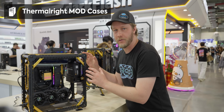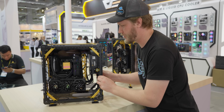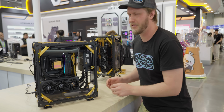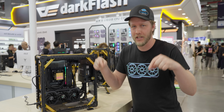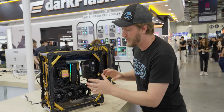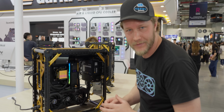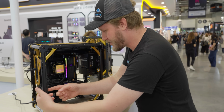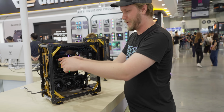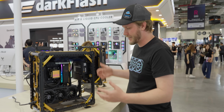Moving on, we have Thermalright's mod cases. Now, these are not currently planned to go into production, but they do look really sick, so if you guys want one, comment down below and see if you can get them to actually produce them. What is interesting though, is that it's designed to be entirely reconfigurable. So the GPU, you can put it wherever you want. See these screws right here? Unscrew them, move it up, and GPU up here, I guess, if you really want. Also, like power supply, that can go anywhere.